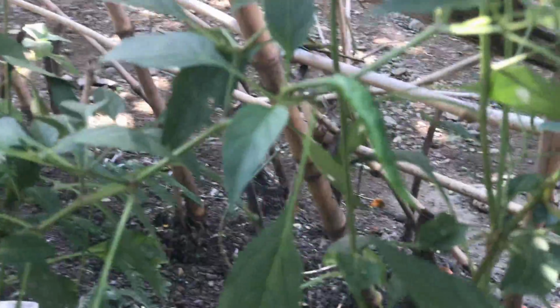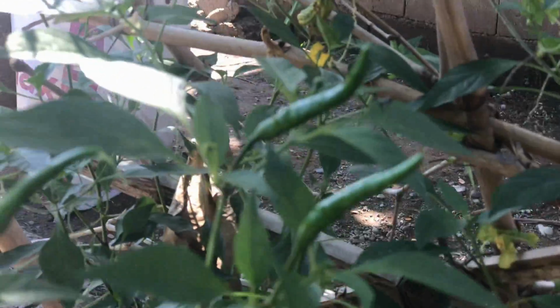These are my chili plants. There you can see the green chili. Yeah, many percent.